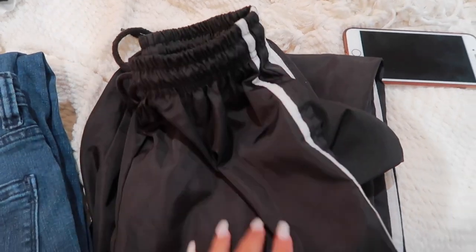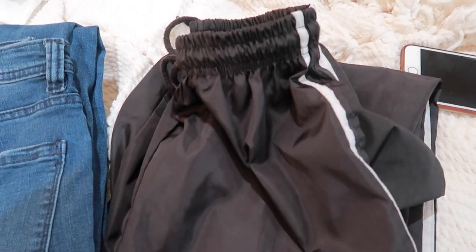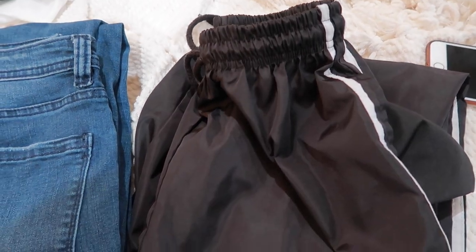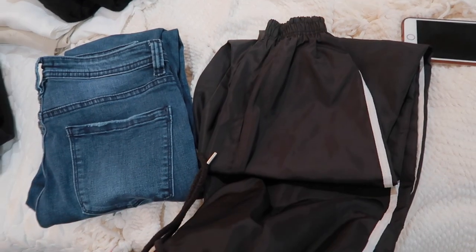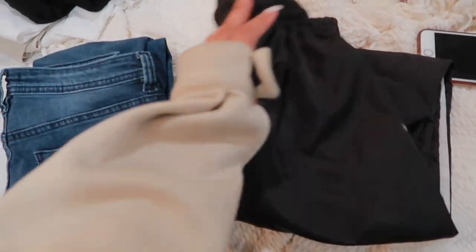And I don't like that, plus it'll add warmth. These are from Pretty Little Thing. Let me fix the lighting right here. That's a little bit better. Yeah, these are from Pretty Little Thing. They're just jogger style windbreaker pants.